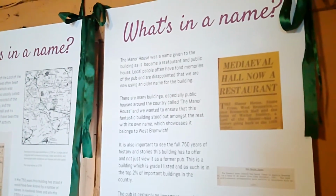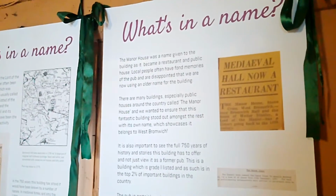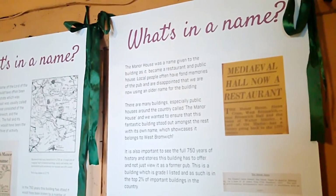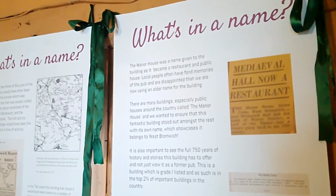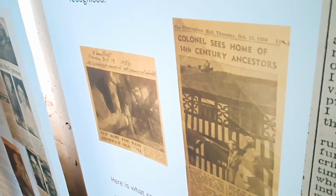The Manor House was a name given to the building as it became a restaurant and public house. Local people often have fond memories of the pub and are disappointed that we are now using an older name for the building. I like the name of the Manor House, so I call it Bromwich Hall, West Bromwich Manor, a few different names there. Mainly it's known as the Manor House here. Colonel Shilton's home, my 14th century ancestors.